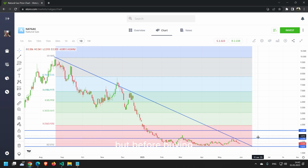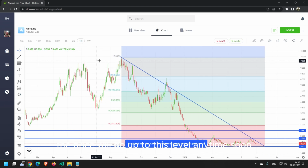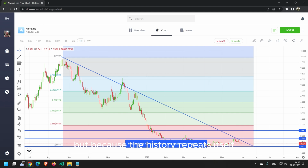But before buying, we need to wait until this major resistance level or channel is broken, and then we can make some charts or, how to say, predictions. But on the other hand, whoever buys at $2, there is a huge uptrend possibility, which was $10 in the past, and from $2 this is 5x and 500%. I don't think the price will go up to this level anytime soon, but because history repeats itself, just in general, this is a good opportunity for the future.